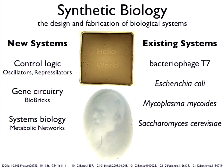So I'd like to start by defining synthetic biology. It's an emerging field that bills itself as the merger between engineering and biology. And I think you can break it into two scales. On one scale, people are working on reproducing the control logic that we're familiar with from electrical engineering into genetics.